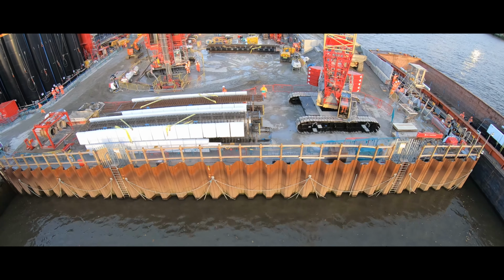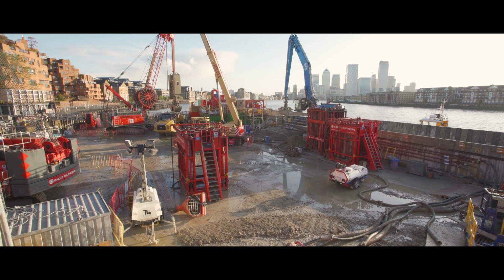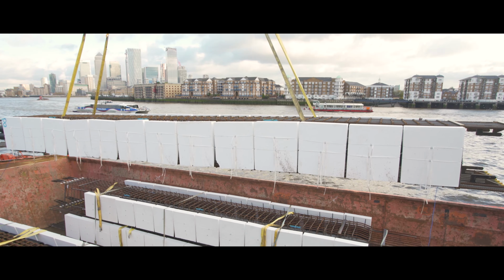Prior to our work starting on site, the project installed a sheet pile cofferdam which reclaimed an area of the land and allowed us to install a working platform for our plant and equipment. We're really fortunate to be located on the river. It's allowed us to use the Thames to transport a lot of our materials and equipment to site.